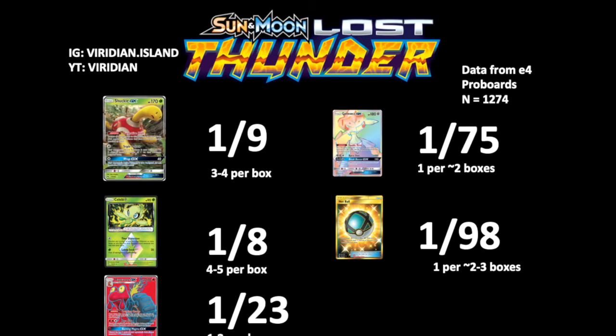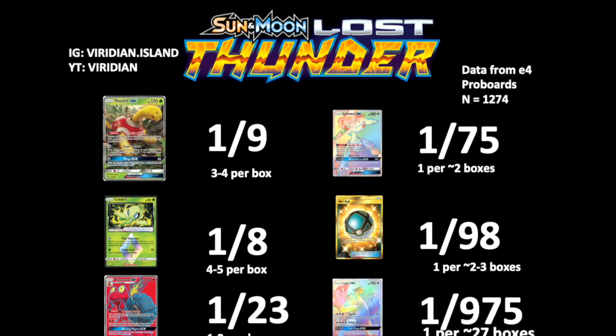They are 1 in 98, so you get 1 in 2 or 3 boxes, although they're nothing really to write home about because none of them are really worth that much money. I think none of them really go for more than 10 bucks. The regular GX cards, funny enough, if you get Lugia, that one's worth a bit, but the other ones are all not that great. And then the Rainbow Lugia itself actually is about 1 in 1,000.